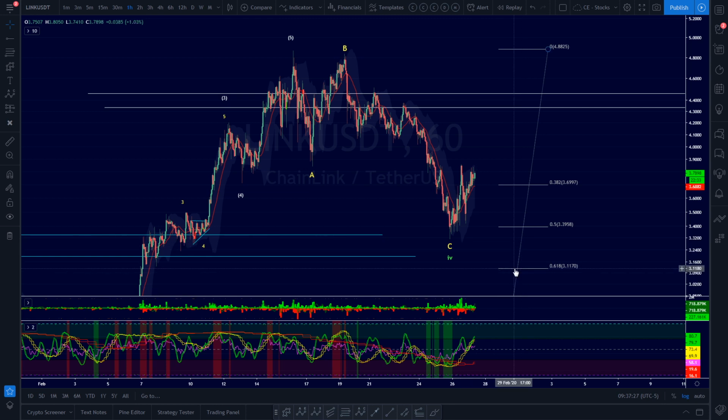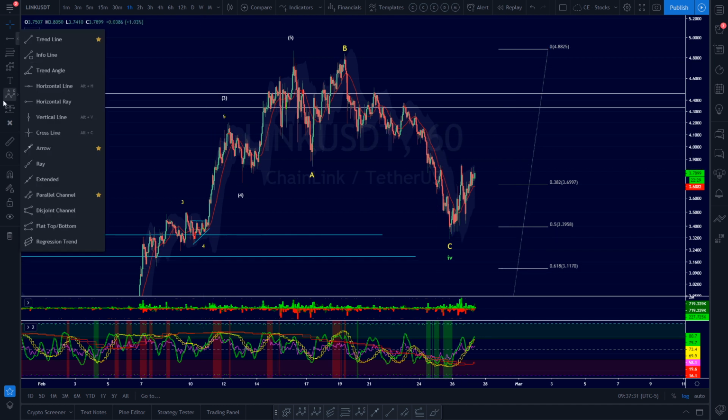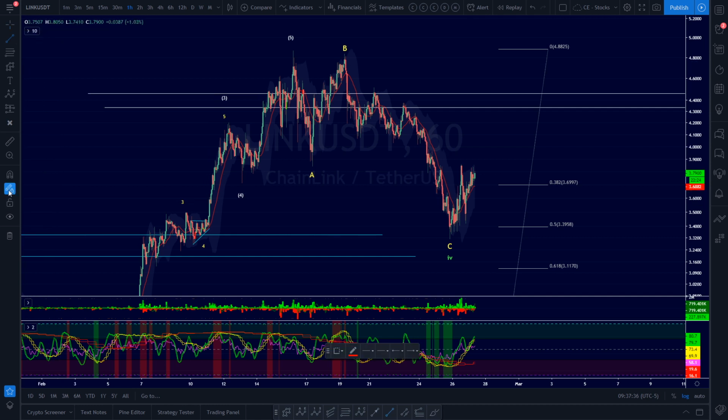Maybe you want to wait. Maybe you want to see what happens. If you are one that likes to wait and play off of support and resistance levels, which is something that I do talk about all the time, Kryptonite on our Discord was just mentioning that. This zone right here, if we can push up above this zone, I would be looking to buy the pullback.